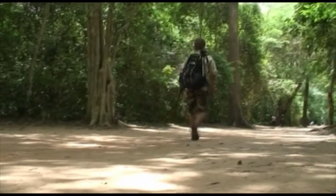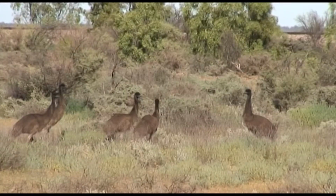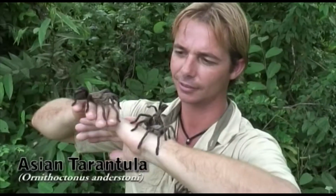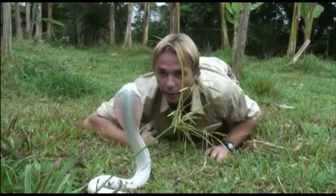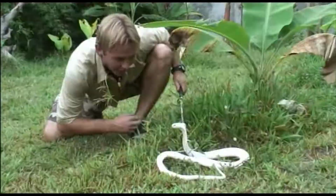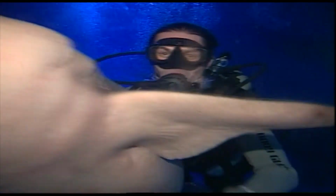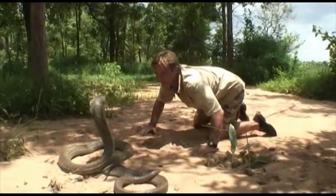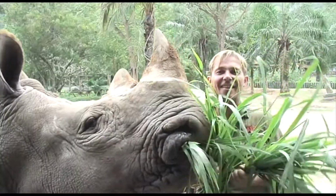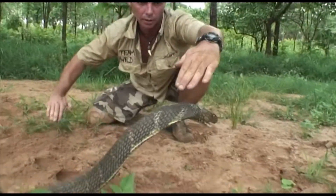I grew up in the Australian outback, the bush. The outback! For as long as I can remember, I've been connected to and fascinated by Mother Nature. I travel the globe seeking out the world's most beautiful and deadly species. I'm a wildlife rescuer, field expert, and conservationist. I believe creating a better understanding of our natural world will in future help to protect it.